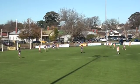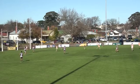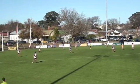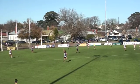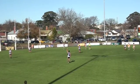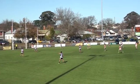Just goes to show that Decker doesn't need his other three amigos to be a good player, does he? Oh, he's a quality player. Former VFL listed player, of course, for the North Ballarat Roosters. So Ballarat hit the front for the first time this afternoon. 1-2-8 to Bendigo 1-1-7. 11 minutes gone in this opening term from the Eastern Oval in the Interleague match between Ballarat and Bendigo.